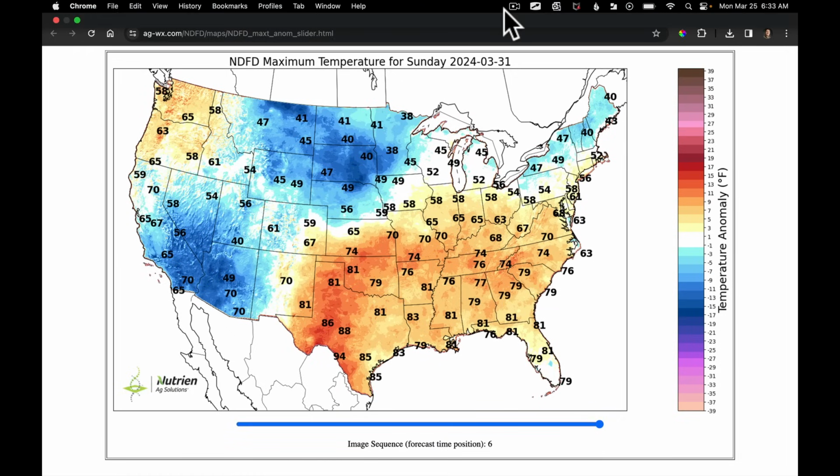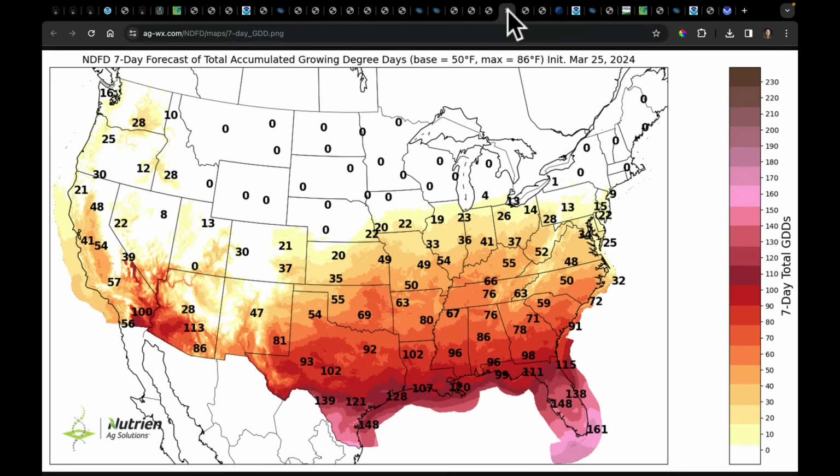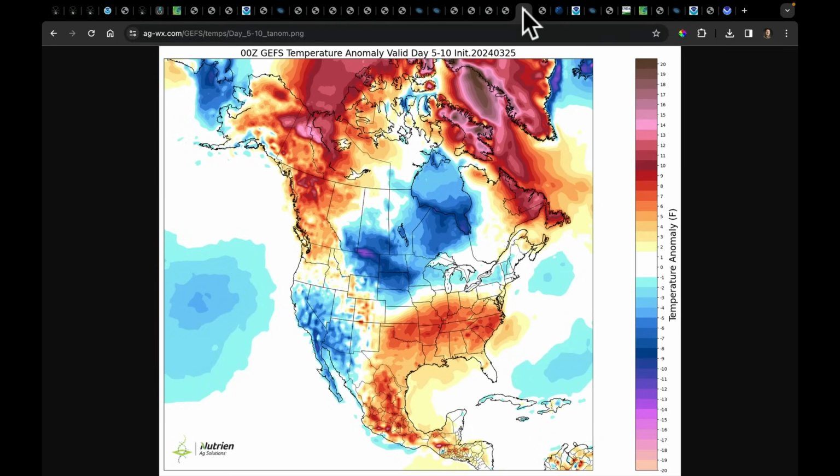Okay, let's get out there beyond this and take a look at the day. I wanted to show you this. I've been showing you accumulated GDDs up to this point. This is what things look like over the next 7 days. And really impressive forecast just to see all that warmth that wasn't there originally in the forecast coming back. So day 5 through 10 keeps it like that.